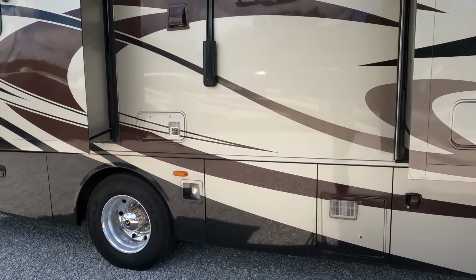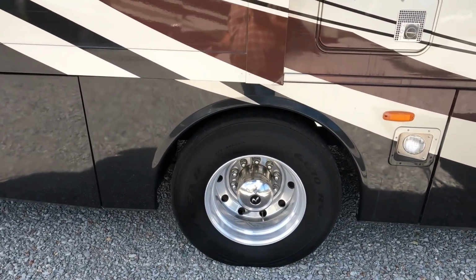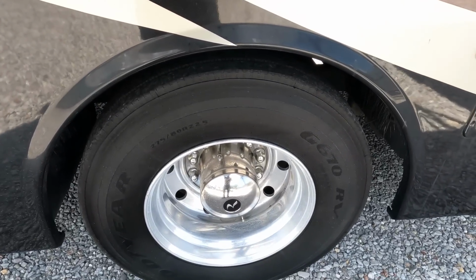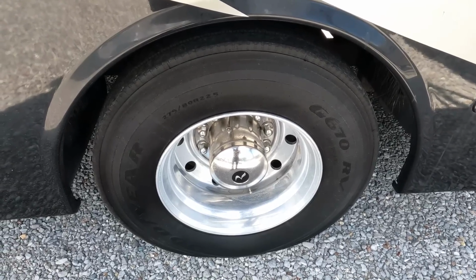This unit has been under a shed its entire life. These tires on this thing, and I'm going to show you these tires, still have tabs on them. Have no weather cracking. But get this, guys, these are the original Goodyear tires from 2007.